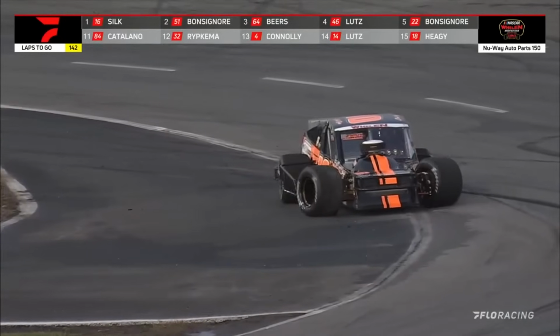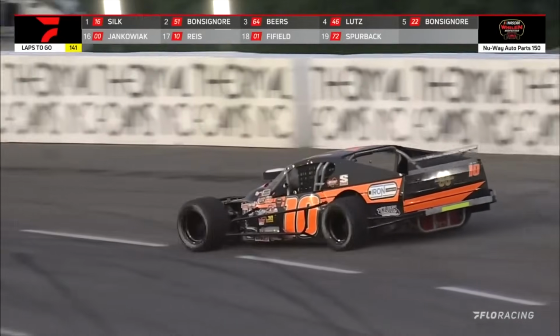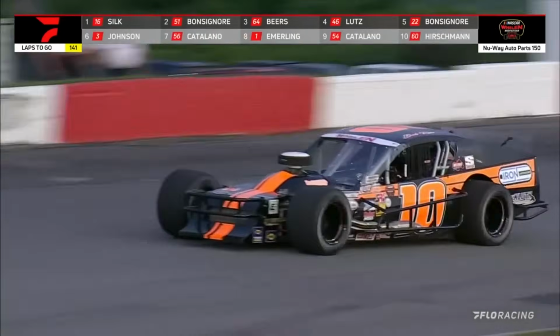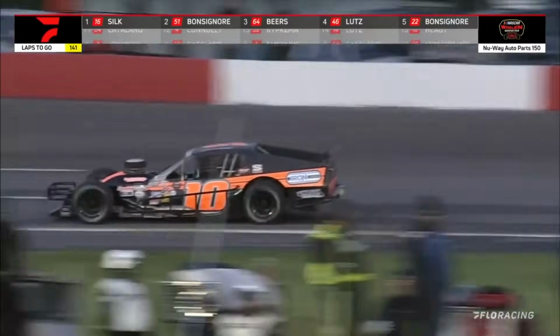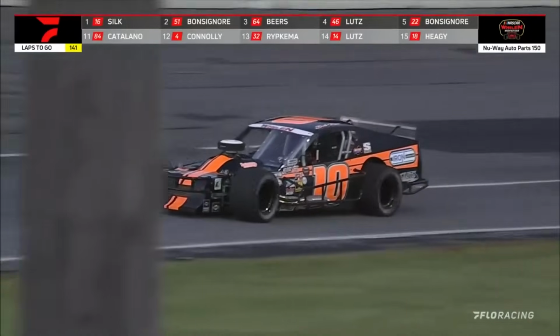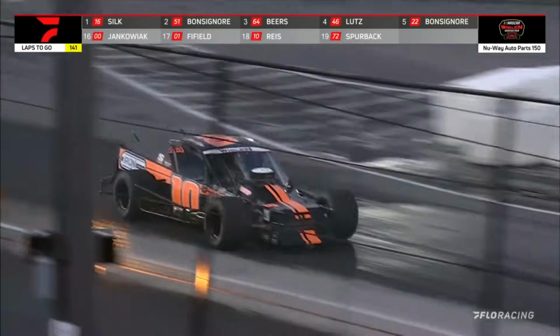All of a sudden, we've got a second caution coming out. It is for car number 10. That, of course, is Bob Reese out of Elma, New York, the ironlisting.com machine. He'll pick up and get it fired back up as well. He is considered a rookie on the Whelen Modified Tour, and this is his debut competing here in 2024. Cluth Motorsports helping put this car together.